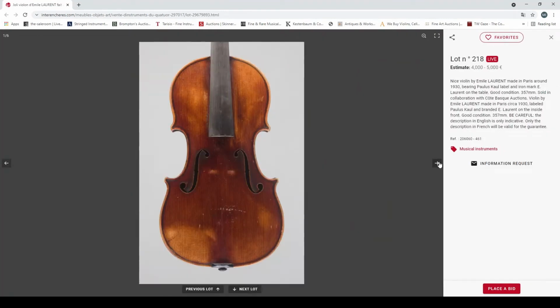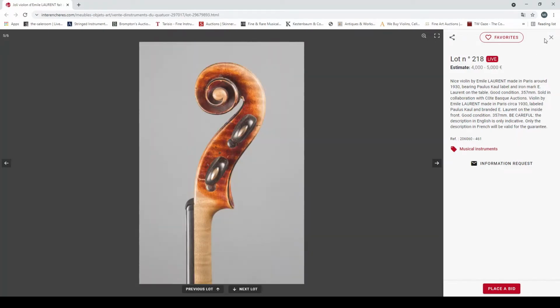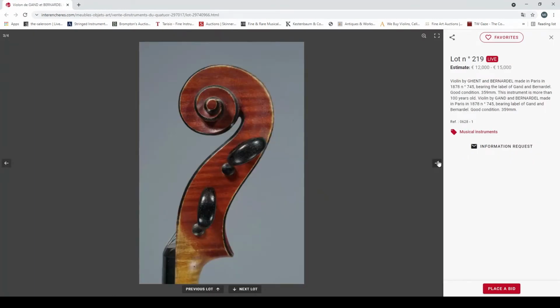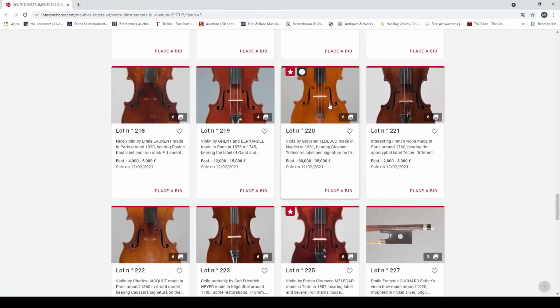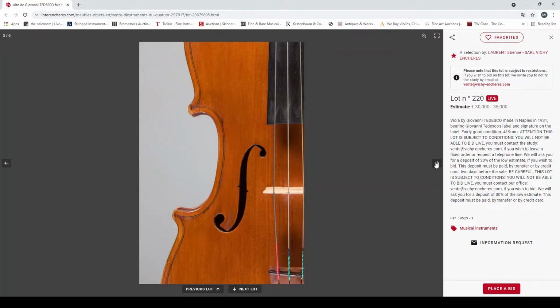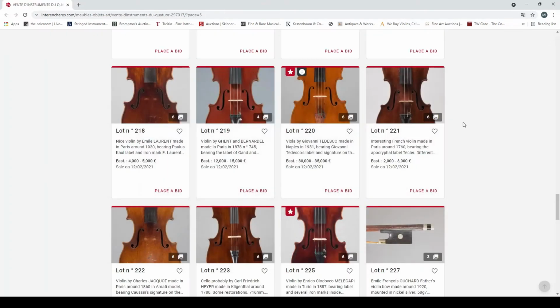Violin by Emile Laurent, made in Paris. Violin by Ghent and Bernardel, made in Paris. 12 to 15,000 is the estimate there. And viola by Giovanni Tedesco, made in Naples, 1931. 30 to 35,000 pounds there. So fairly serious instrument.